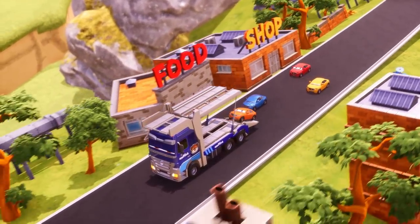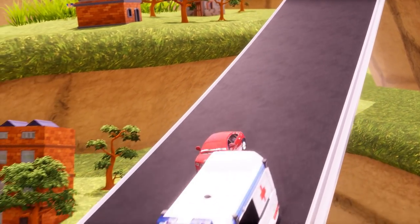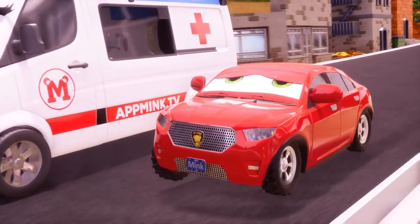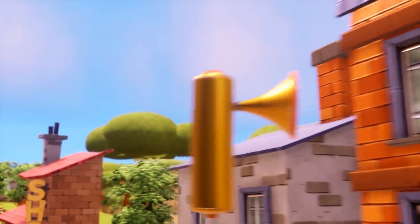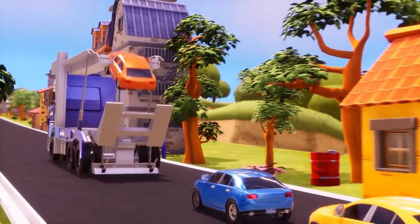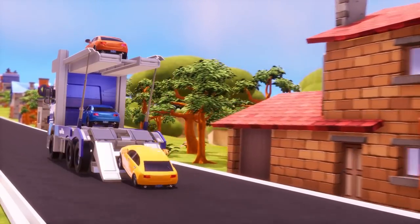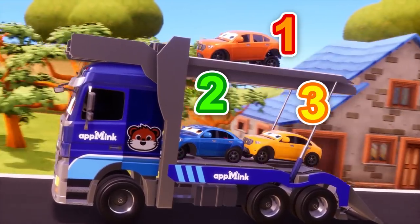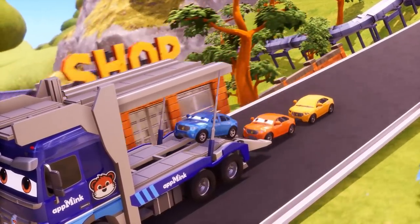Four little cars had a trip one day with a car track down the highway. The track blew its horn, beep, beep, beep, beep, and only three little cars returned. One, two, three. Here we go!